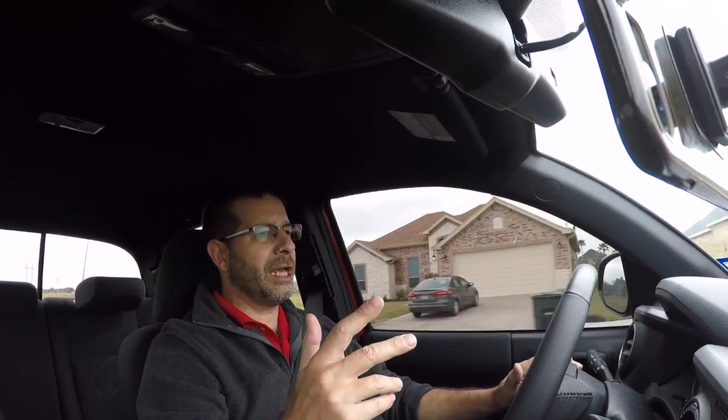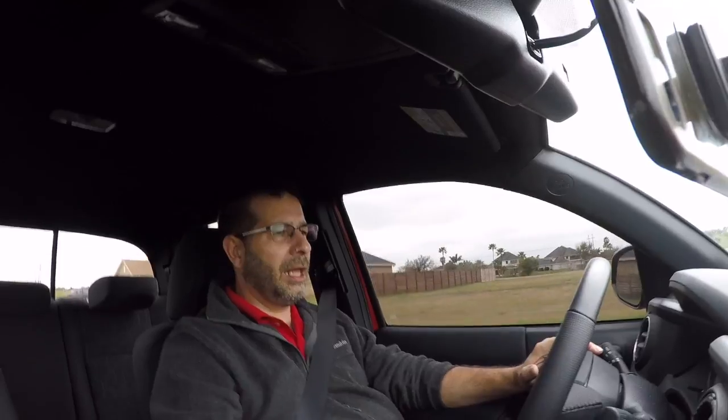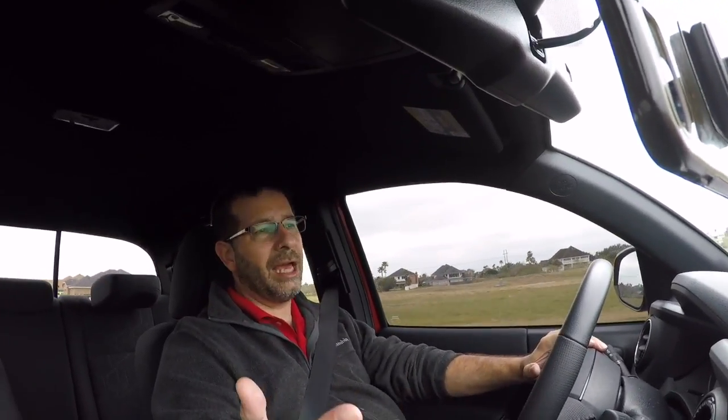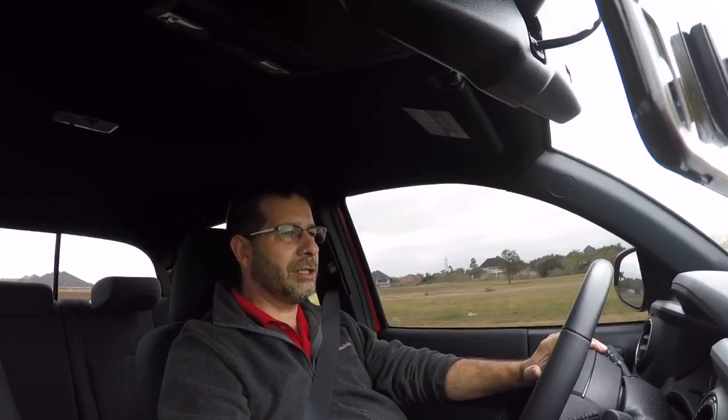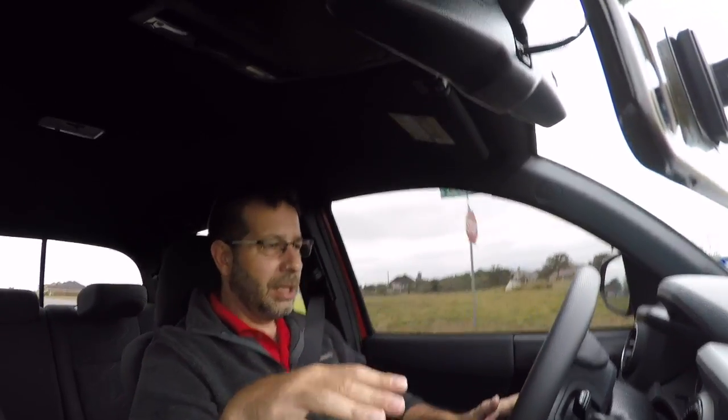Now, what's interesting is he had that truck at the dealership, and they admitted to being able to hear it. But again, brushed it off as inherent to the vehicle, and those vents are there to let air in all the time. You can't turn them off or adjust them. That's just the way they are.